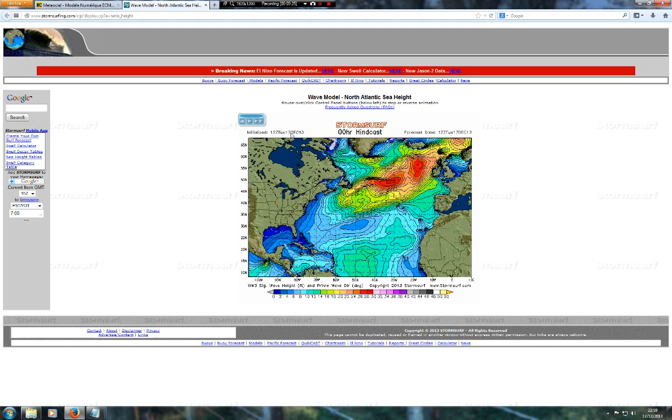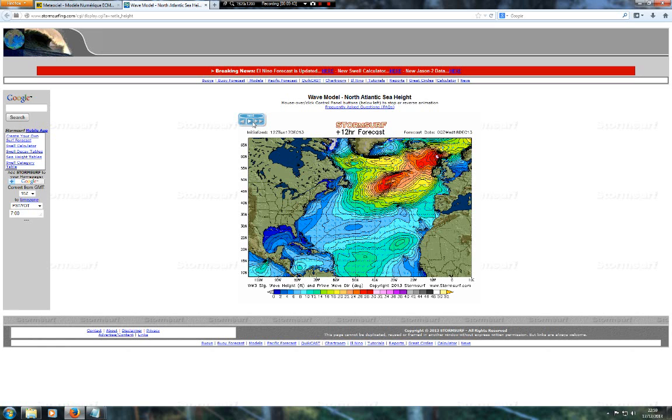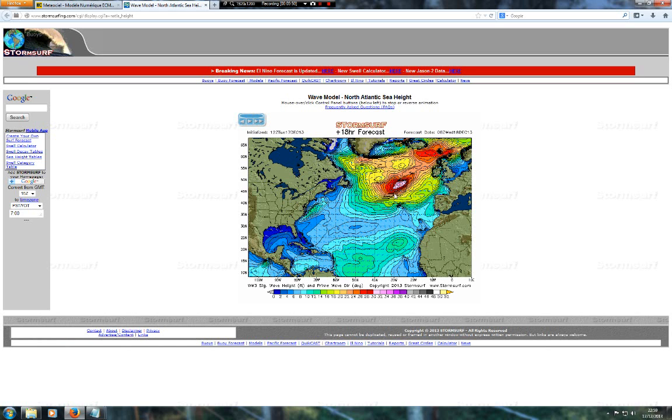So I was just going to run through the sequence step by step first, and then I'll just let the animation run, okay? So this is +6 hours time. Wave heights 26 to 28 feet, indicated by the red colours here. Okay, go on, 12 hours, nothing much changes in terms of the wave heights, and then you've got 18 hours, you've got an area of even higher waves now developing in the mid-Atlantic. This will be with the developing area of low pressure out here.